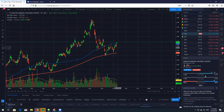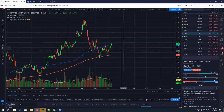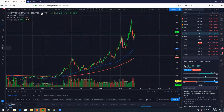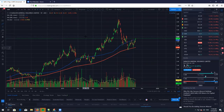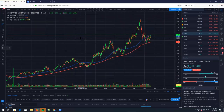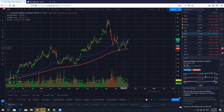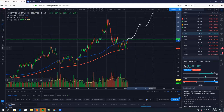Let's take a look at SAR. And here is a really lovely trend that you want to be looking at. On the weekly chart, pretty bullish. On the daily chart, we have been bouncing off the 200 for quite some time. As you can see here, we have bounced around here for a while. Is this going to be another area where we just launch and go higher?